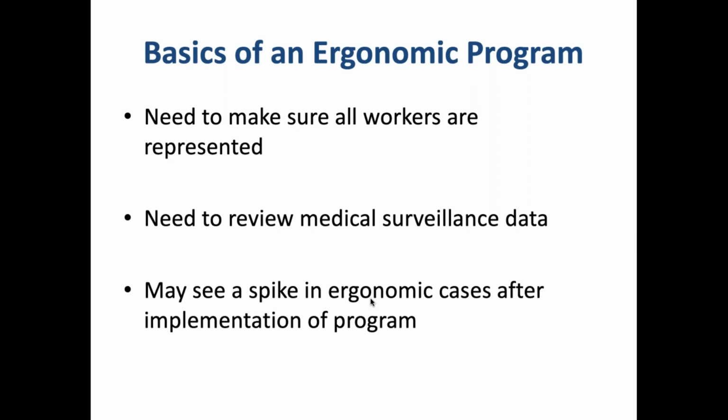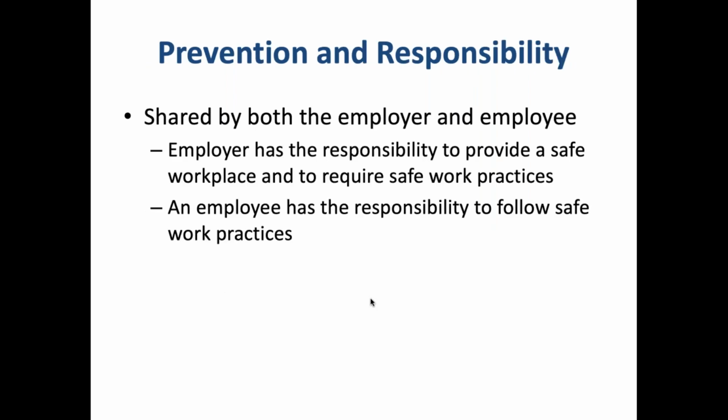Once you start to pay attention to this, people who didn't recognize that their issues were ergonomic problems will become aware of it, and you might see that feedback in the spike in reported cases. Before that, they weren't recognizing it any more than the employer recognized he was losing productivity to this kind of thing. So you have an employee who's constantly missing time, not showing up for work, and it turns out he has an ergonomic problem, carpal tunnel or something like that. Now the employer and the worker are at least aware of what the issue is.